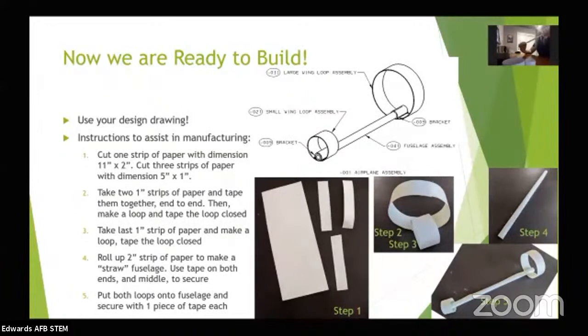Okay, so I'll give you a little bit more time to get this, but I'm gonna go ahead and do the second part of step four to secure it. So when you're done rolling it, you can take a piece of tape, put one in the middle, and then put one at the end, and then put one at the other end. All right, so I'll give you a minute to finish that. And we can put our, well, actually no, we need to keep the tape for the next step.